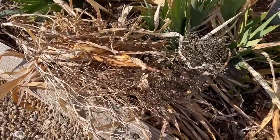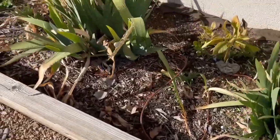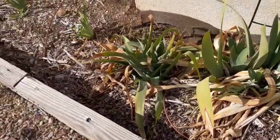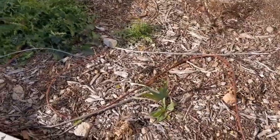Well, the cleanup begins. I already started pulling weeds, taking dead stuff out so I can replant this flower bed and get it ready for the new growing season.